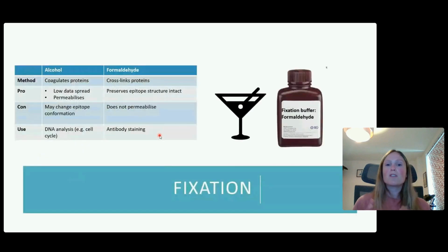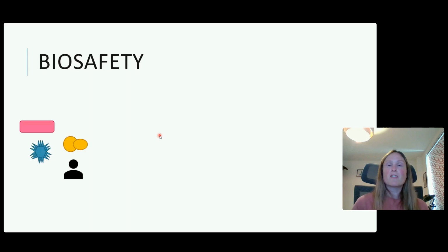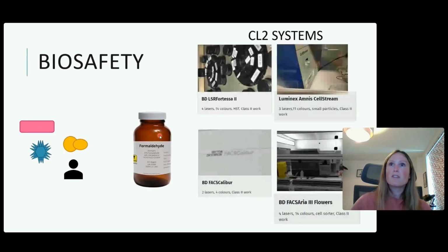Another reason, of course, is if you're going to be performing permeabilization, as you need for intracellular staining, as in the protocol we're following, you'll need to fix and then permeabilize. And the final reason, as we've already said, is biosafety. So if you're working with pathogens, you'll probably need to fix them to render them inactive, unless you have a cytometer that is capable of working at the containment level required.